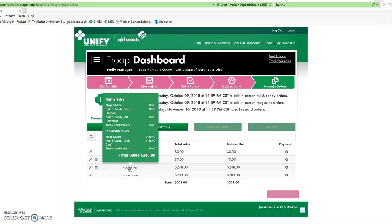In this example, she has $100 in magazines, so you would need to follow up with that family to make sure you receive the paper magazine orders and the magazine payment at this time, so it can be submitted to council. If she has any online sales, you do not need to worry about those. Those are automatically calculated into her totals.